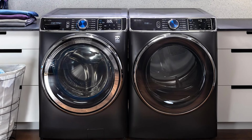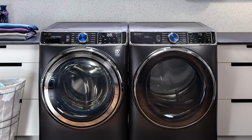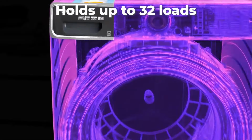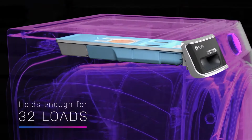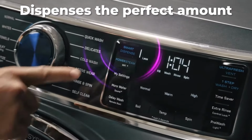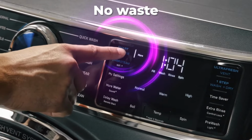Now let's talk convenience. This thing is smart, really smart. The adaptive smart dispense system holds up to 32 loads of detergent at once. Just fill it up, and it automatically measures and dispenses the perfect amount. No guessing, no mess, no waste.